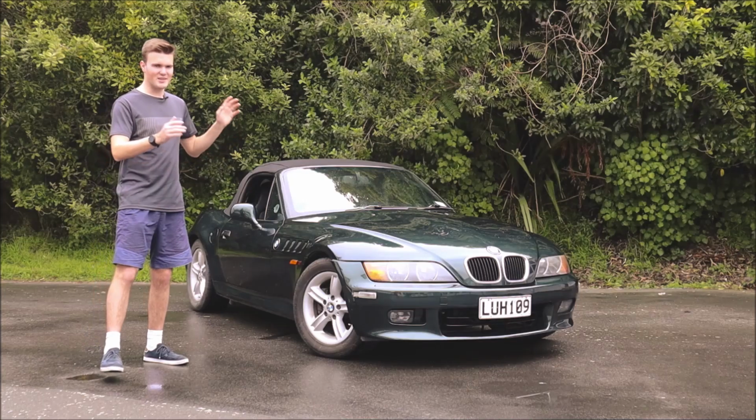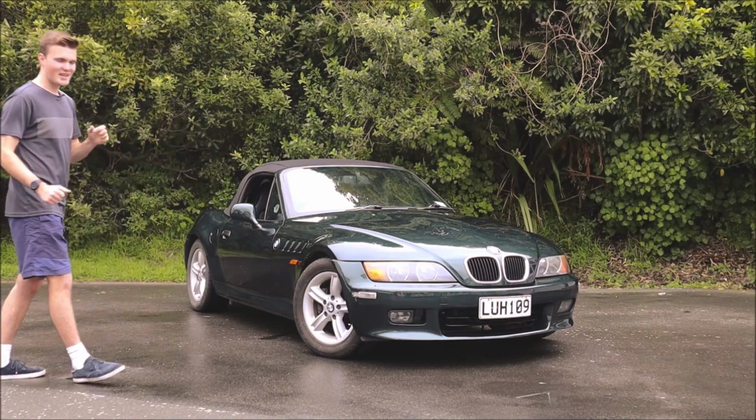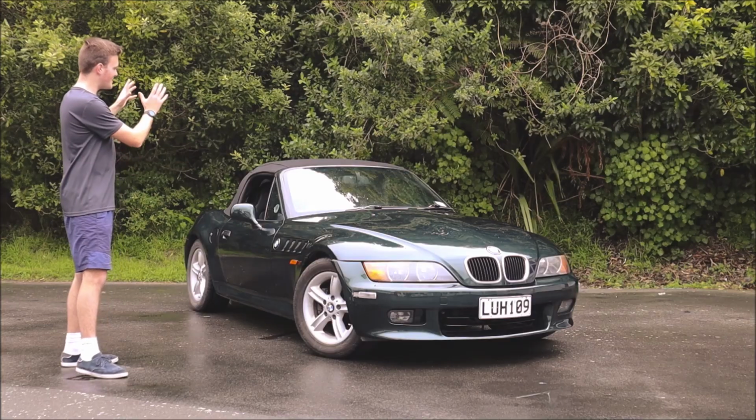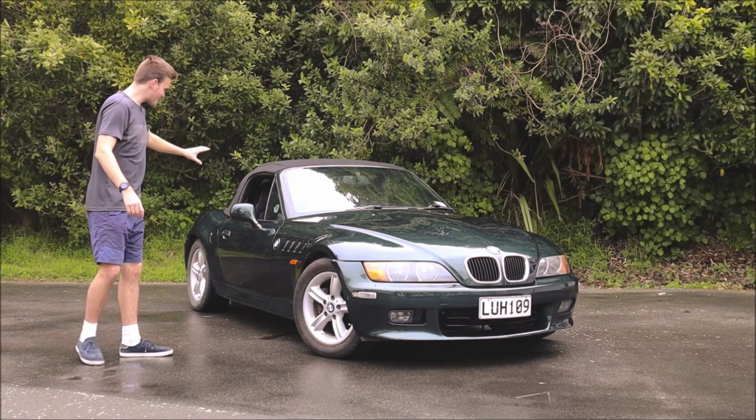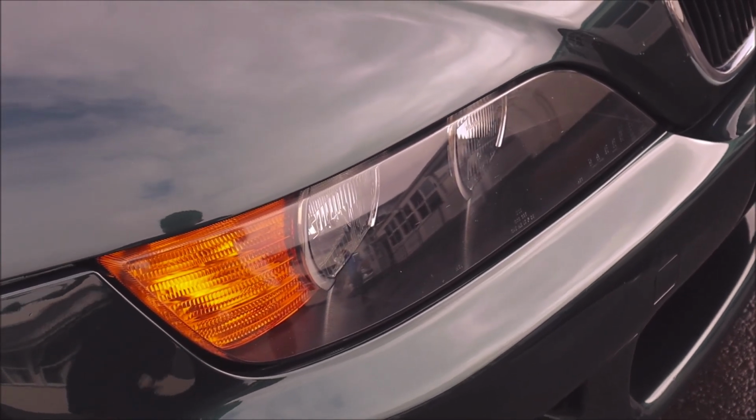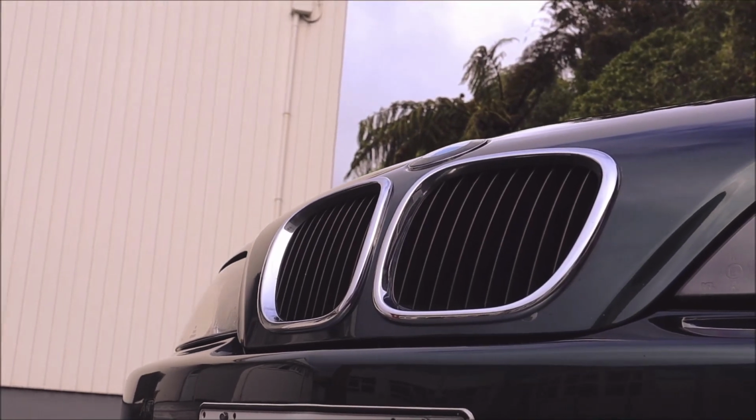On the exterior front it looks really nice. It has that classic sort of roadster proportion with a great big long bonnet and a two-seat passenger compartment slewn over the rear wheels. It's got some nice aggressive looking lights and of course the classic BMW kidney grille. And I really like this.